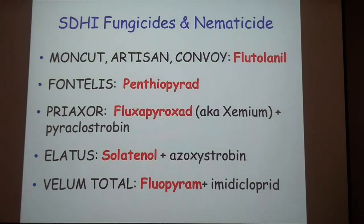Now we're bringing new fungicides, and a nematicide, fluopyram. Some of the vegetable growers know that as Luna. It is also not a pretend nematicide, not a wannabe nematicide. It also has activity and is a nematicide in addition to a fungicide.